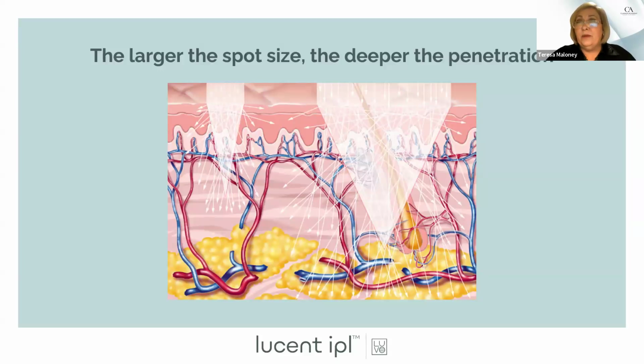So the larger the spot size, the deeper the penetration. What I want to show here is you have your nice big sapphire on your handpiece. That really is what you should be using to do your entire treatment. But there is a 12 by 12 adapter, the little square that you can put on the big sapphire if you want to target individual lesions. If you're using the large adapter and your energy was at 10, and you put the small adapter on, you need to increase your joules by 2 to 3 because the energy is now not the same. So when you put the small adapter on, please adjust your energy up by 2 so that you get that effect. But overall, the entire face should be treated with the large sapphire.